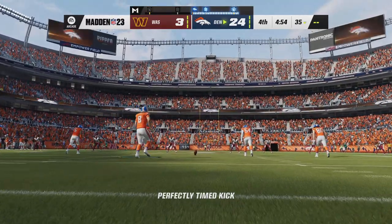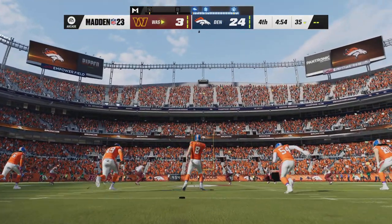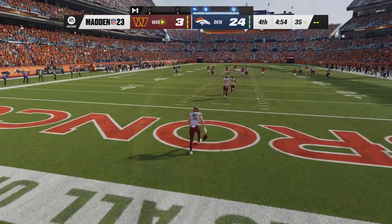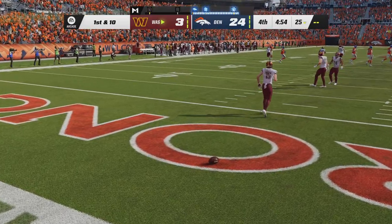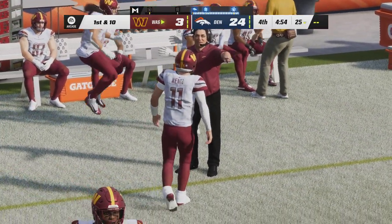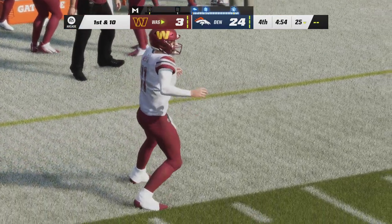After the touchdown, here's McManus now to kick it away. And there will not be a return here. It's a touchback, and it'll come out to the 25-yard line. A look at Washington as they come onto the field.